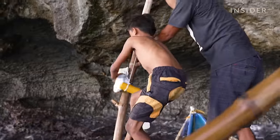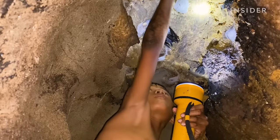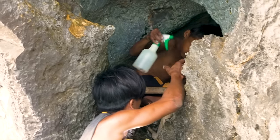Alvin himself was only 9 years old when he went to the caves for the first time with his father, who was also a bushador.